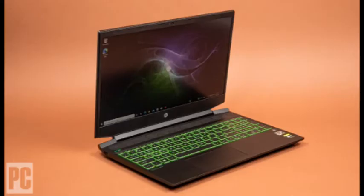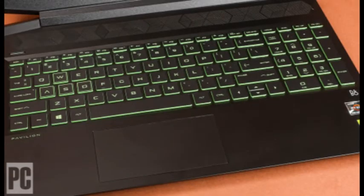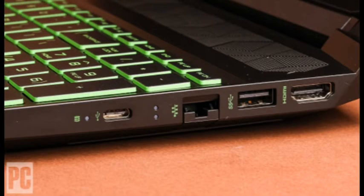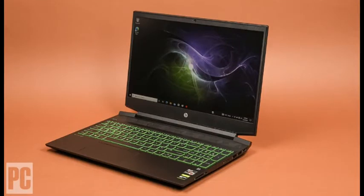PC Mark 10 and 8 are holistic performance suites developed by the PC benchmark specialists at UL, formerly Futuremark. The PC Mark 10 test we run simulates different real-world productivity and content creation workflows. We use it to assess overall system performance for office-centric tasks such as word processing, spreadsheeting, web browsing, and video conferencing. PC Mark 8, meanwhile, has a storage subtest that we use to assess the speed of the system's boot drive.